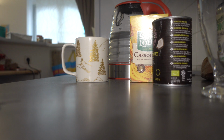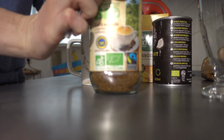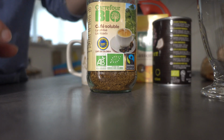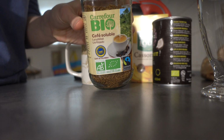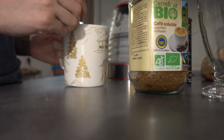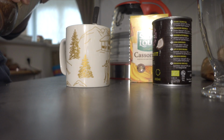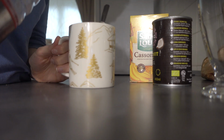Next, I'm making my breakfast drink. Today I decided to have some coffee because it was a Monday and I really needed some caffeine to start my morning. I'm just using instant coffee because I left my French press back in the States and I didn't want to spend more money to buy a new one. And this is really helpful when you are late in the mornings. Having instant coffee, it's convenient.